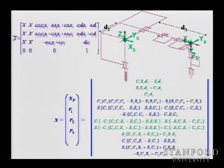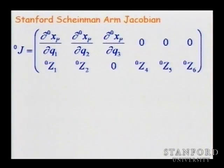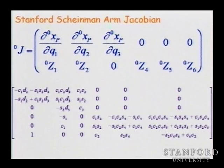Okay, do you understand that? Everyone understand what these are? Probably this is maybe not clear. When we say S1, C1, S2, C2, we are referring to the variable Q2. Okay? All right. So this is the matrix. All right. So you see, after all, the Jacobian is not that complicated.